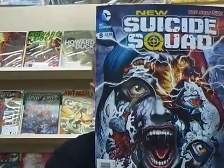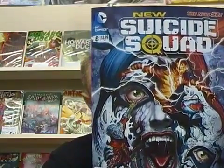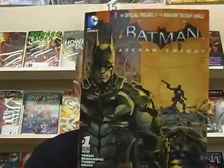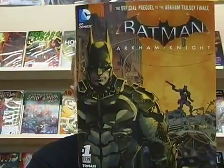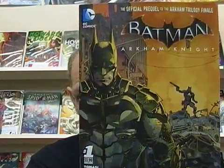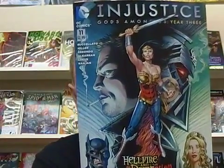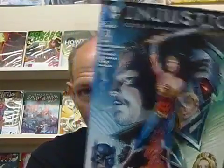New Suicide Squad didn't get a movie poster variant, nor did Constantine, but the guy's on TV. Isn't that enough for him? Batman Arkham Knights #1 is your prequel to all the Batman Arkham video game stuff. That, Smallville, and Injustice round out your non-continuity DC stuff. A lot of cool stuff from the DC guys.